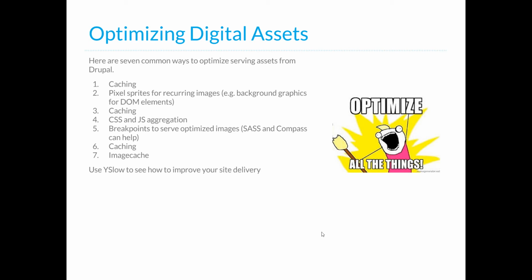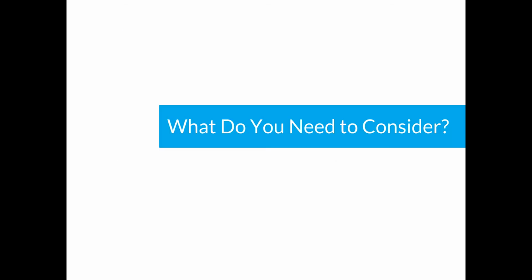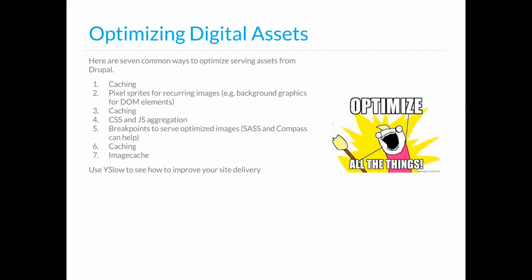The second thing we want to do is find all the graphics that get loaded constantly again and again, and reduce the number of HTTP requests. By using a pixel sprite method, where one image actually contains 30 different images that are stitched together like a quilt, we can load up one image one time and have it supply all the images for all the background graphics. Next, we have caching. Then we have CSS and JS aggregation.